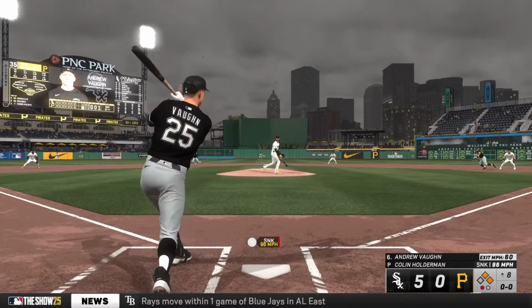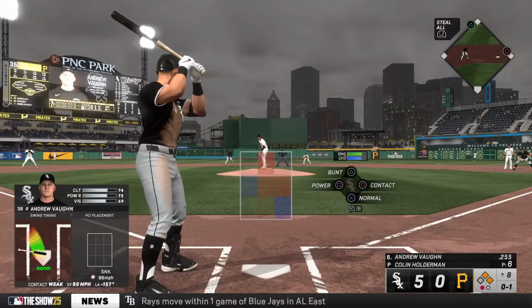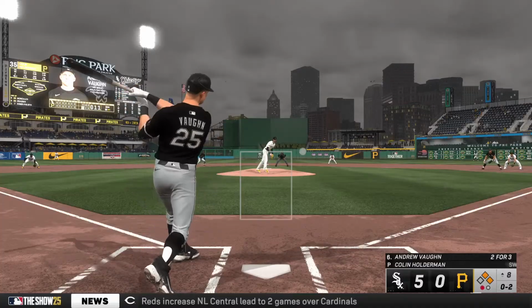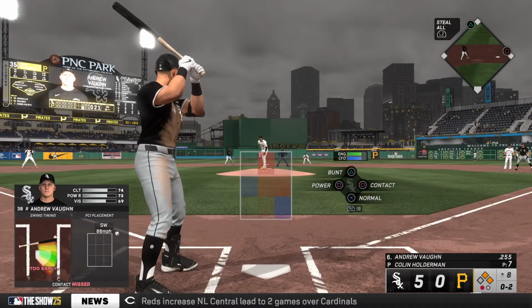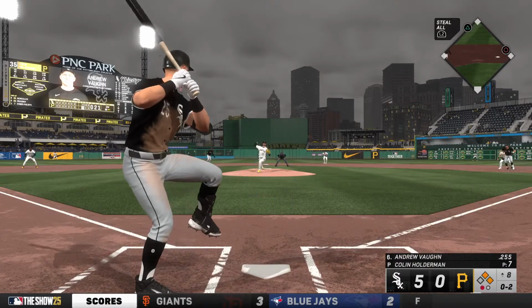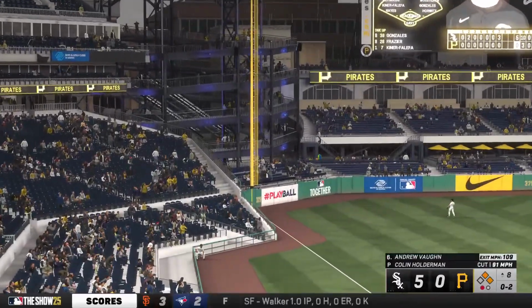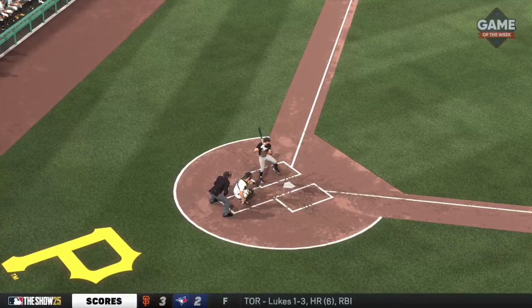At the plate, Andrew Vaughn. And first offering is fouled off. Robert on second. Montgomery at first. 1 gone. Strike 2. 0-2. Hammers that one deep left field and forget it. Another homer. His 2nd home run of the game.